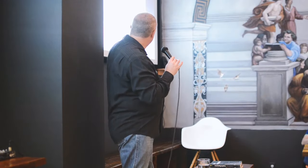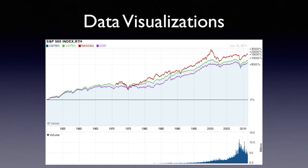This, in the top piece, there we go, is a chart. This is what I call a data visualization. This is a visual representation of data. There's more than 80,000 data points represented in this chart for the last, I think, 75 years of the history of the stock market. So this is what we call a data visualization.